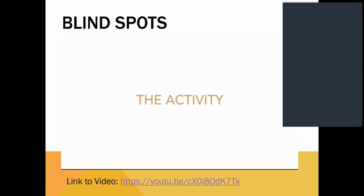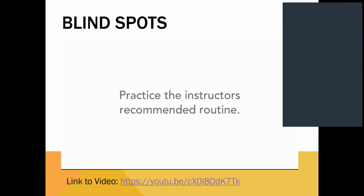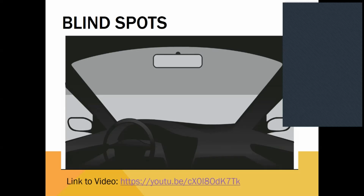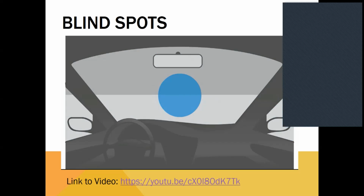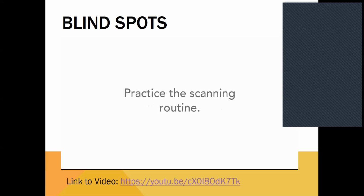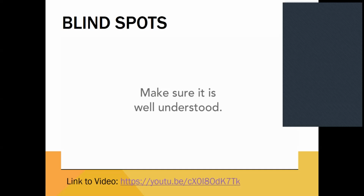During your practices in the parking lot, instruct your teen to practice the scanning routine recommended by their driving instructor. It may be a variation on this routine. Check your side mirror, check your rearview mirror, check your other side mirror, and then look up ahead in the direction the car is moving. It's important to feel comfortable with this routine before you and your teen venture out onto the road. Obviously, there aren't many potential hazards in an empty parking lot, so take this time to practice the scanning routine. Make sure it is well understood.